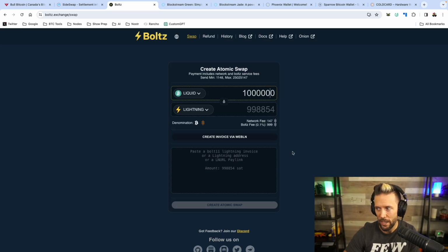What do I need to do now? It says you can paste a Bolt 11 Lightning invoice, a Lightning address, whatever. So if you are on a custodial option, just pasting a Lightning address will work. But I'm going to do an invoice, and it says the amount I need to make the invoice for is 998,854 sats.